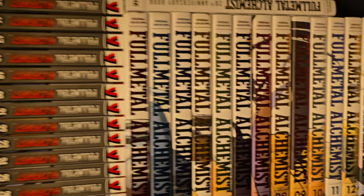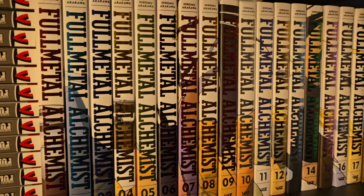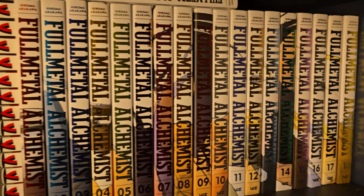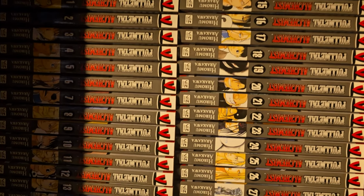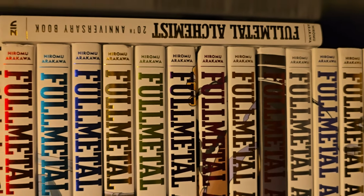because that was the only way I was gonna fit this particular thing, which is the Full Metal Alchemist full color editions, very similar to the Parasite full color editions. They have extra content, they have different translations. I honestly prefer the singles. I feel like it's much better at conveying the story. And we also have the 20th anniversary edition book on top of it, which I'll show you right now.